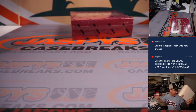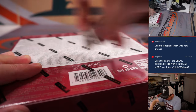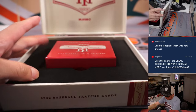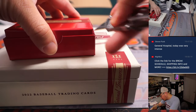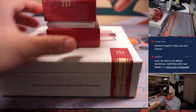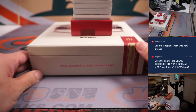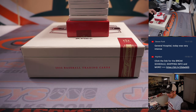All right, final box coming up. We don't have more National Treasures at the moment. But we do have some Flawless baseball. So if you like what you saw here, I think you're going to like Flawless a lot too.